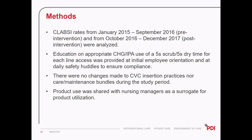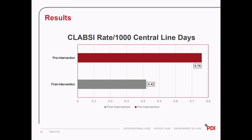They were using a chlorhexidine alcohol product for insertion, as is recommended by the CDC in the Care of Intravascular Catheter Guidelines. But they did not make any changes as it related to dressing practices, for example, any new needleless connector being brought in. And they did share with the nurse managers, as a surrogate for the product utilization, the amount of product use by unit.